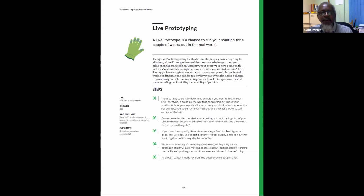Here they talk about live prototyping, the next step now, which we could look at as akin to your market testing. It could be within a defined group that you want to do your live prototyping. Because up to now your prototypes have been rough and they've only been done to test your idea. The live prototype gives you a chance to what they call stress test your solution in real world conditions. It can run for a few days or a few weeks, or however long you want, for you to glean enough information so you can fine tune that final prototype. And live prototypes are all about understanding the feasibility and viability of your idea.